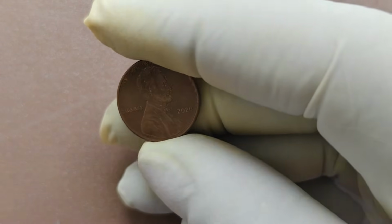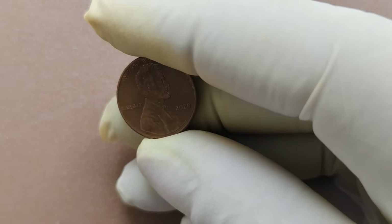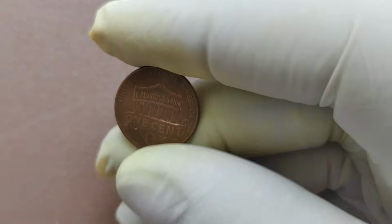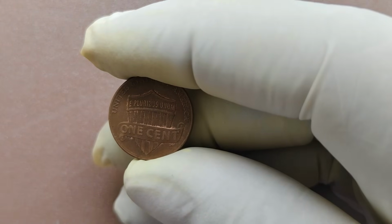Coins from Philadelphia historically had no mint mark at all, at least for denominations like the penny. That means a no mint mark Lincoln cent typically indicates it was struck in Philadelphia. But in the world of coin collecting, not all no mint mark coins are created equal.